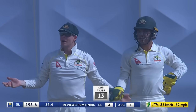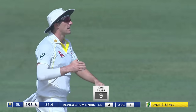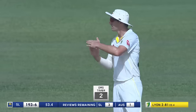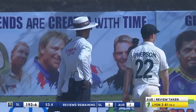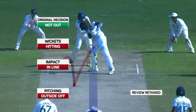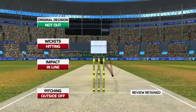It's a long appeal. Now the decision. Everyone will get together. Everyone will offer an opinion. Carey's being consulted with regard to height. Labuschagne will be saying go upstairs, and he will win the battle. So Pat Cummins will go upstairs. Ball tracking coming up. Original decision not out. Impact in line. Wickets hitting. Wickets hitting. You need to reverse the original decision of not out to out.